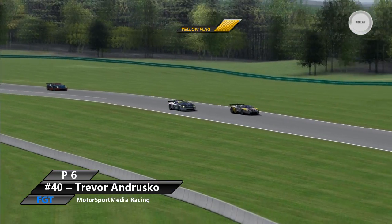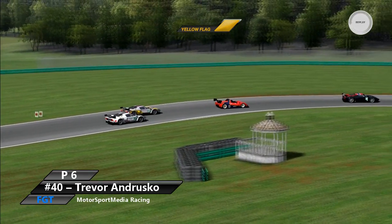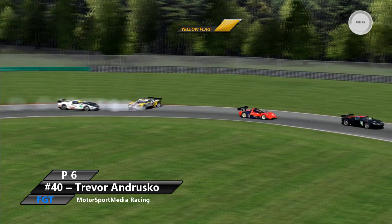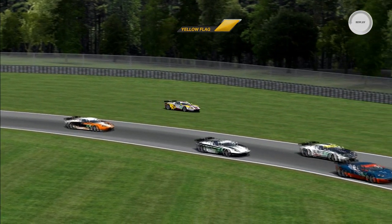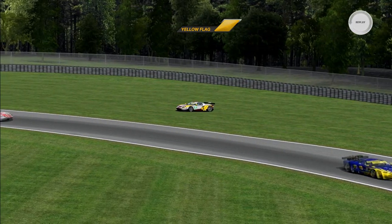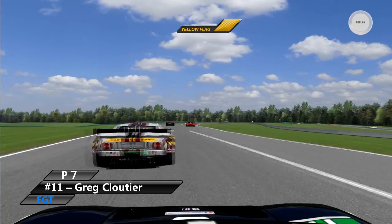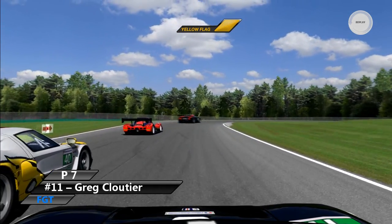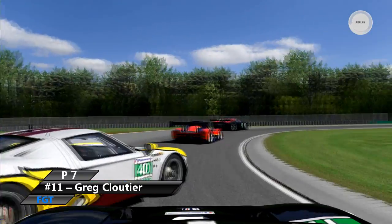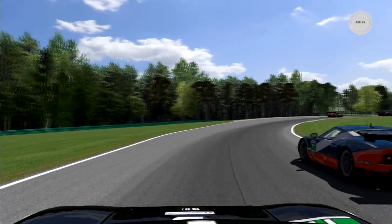Let's take a look at the replay. So it's Trevor Andrusko under a bit of pressure there from Cloutier. That looks like the endurance racer. Yeah, a bit of contact, and he's just spun Andrusko. There was nothing that he could do about that. That wasn't his fault at all. I think that was just a tiny bit too deep. Let's take a look at Greg Cloutier's move. Then he goes up the inside. I think he brakes a bit too late, locks the front brakes, and just clips the back end. I think perhaps Andrusko's just gone in a bit too quickly there and turned in.